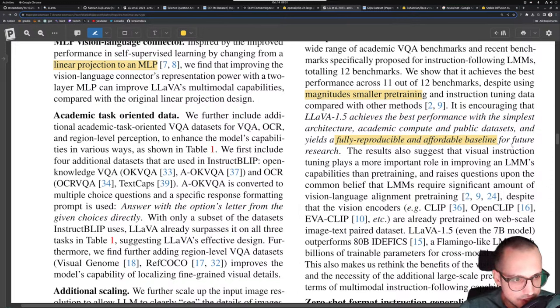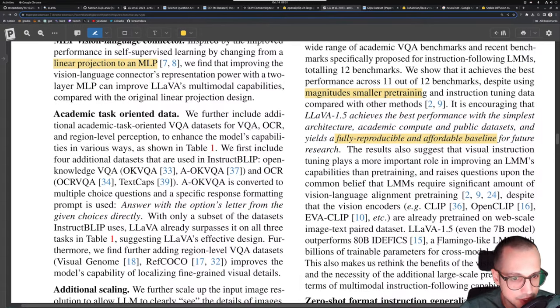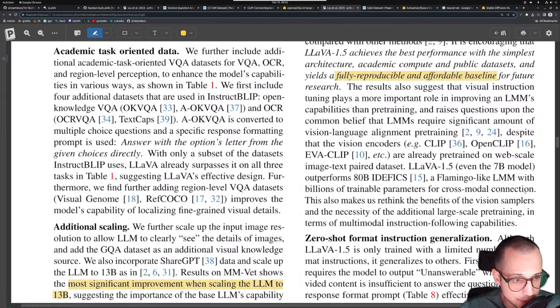What else? Suggests that visual instruction tuning plays a more important role in improving an LLM's capability than pre-training, and raises questions upon the common belief that LLMs require a significant amount of vision language alignment pre-training. Despite that the vision encoders, CLIP, OpenCLIP, and EVA CLIP, are already pre-trained on web-scale text-paired datasets, LLaVA 1.5 outperforms 80B IDEFICS, I guess, Flamingo-like LLM, with billions of trainable parameters for cross-modal connection. This makes us think rethinking the benefits of the vision samplers and the necessity of the additional large-scale pre-training in terms of multimodal instruction-following capabilities.